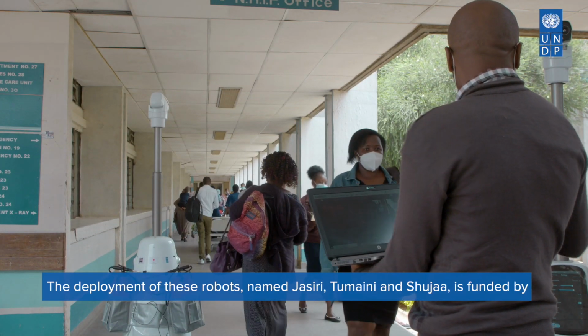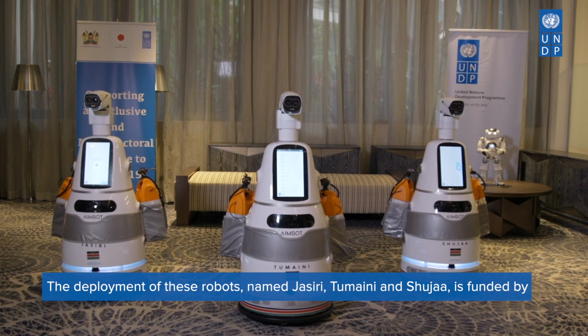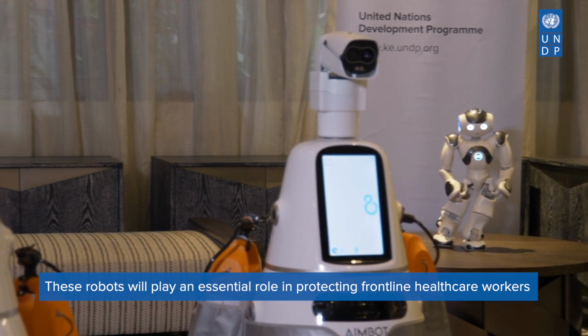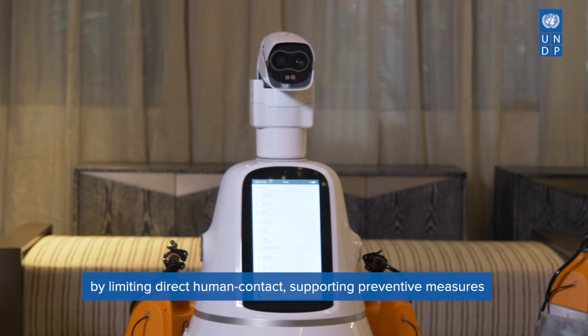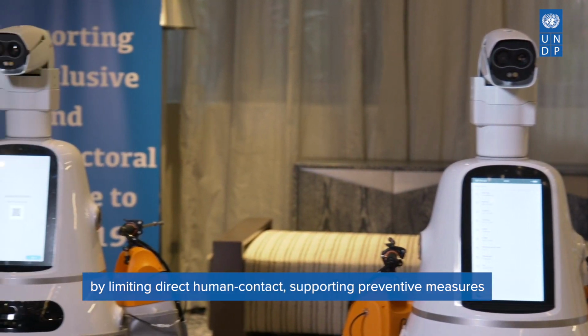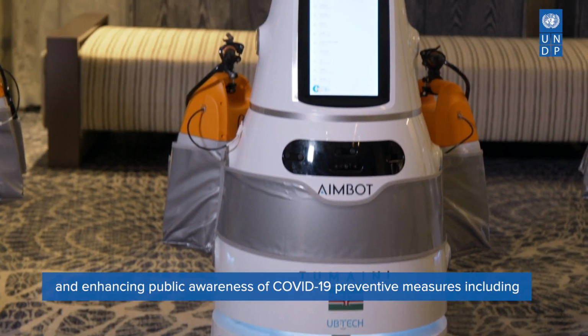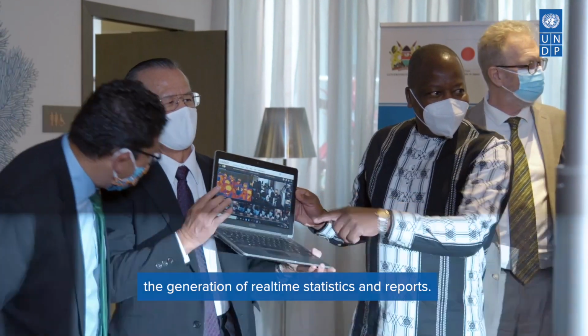The deployment of these robots, named Jasiri, Tumaini and Shujaa, is funded by the government of Japan. These robots will play an essential role in protecting frontline healthcare workers by limiting direct human contact, supporting preventive measures and enhancing public awareness of COVID-19 preventive measures, including the generation of real-time statistics and reports.